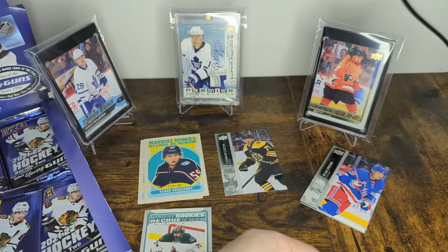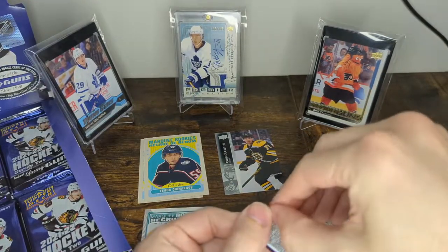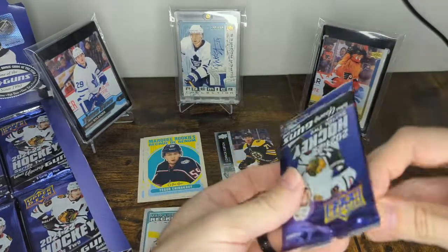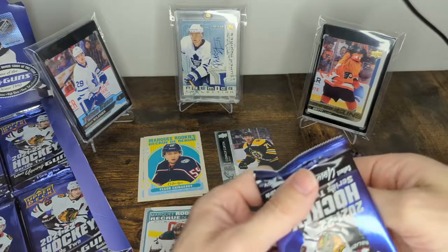You know, the French Young Guns are kind of cool, but man, oh man, just like the French variations, you can hardly tell that it's a different card. And actually, I think I flipped right past it when I was opening stuff last year when they first did it.